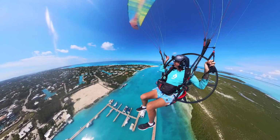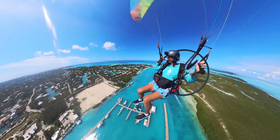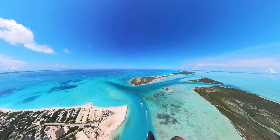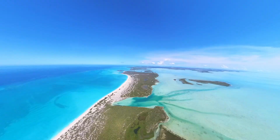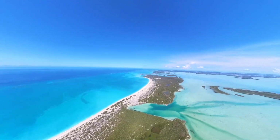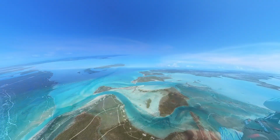Start of the starter and just ready to go again. And here we go over Emerald Point, leaving Provo. What an amazing view this is. Again, conditions could not be any better for today.